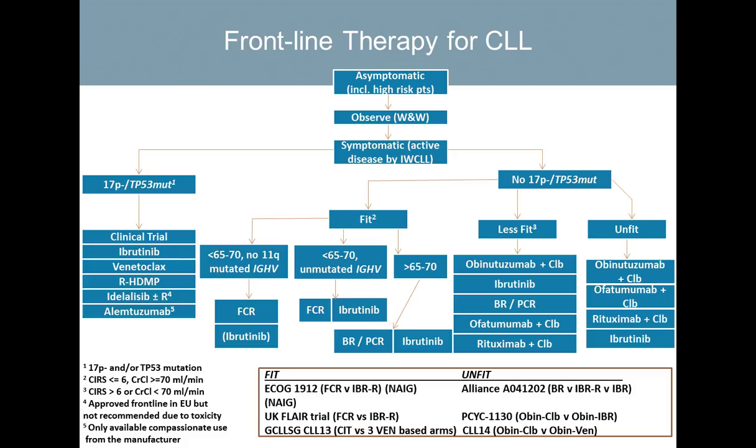The less fit patients, we have obinutuzumab chlorambucil or ibrutinib. Although again, as I mentioned, we don't really have ibrutinib data in this patient population, which is why for the unfit patients, we tended to favor the antibody chlorambucil combinations over ibrutinib.